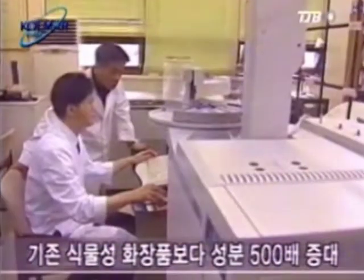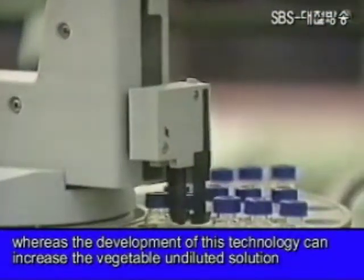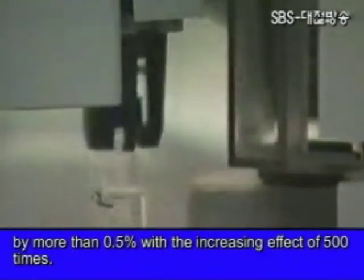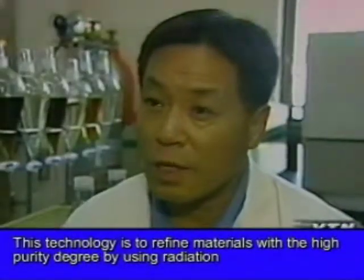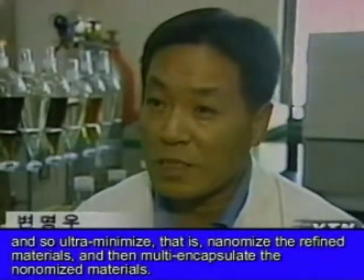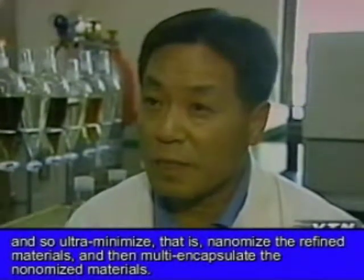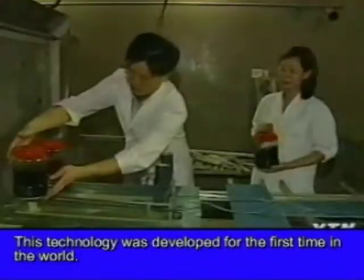The previous vegetable cosmetics could not increase the vegetable undiluted solution by more than 0.01%, whereas the development of this technology can increase the vegetable undiluted solution by more than 0.5%, with the increasing effect of 500 times. This technology is to refine materials with a high purity degree by using radiation and so ultra minimize, that is, nanominize the refined materials and then multi-encapsulate the nanominized materials. This technology was developed for the first time in the world.